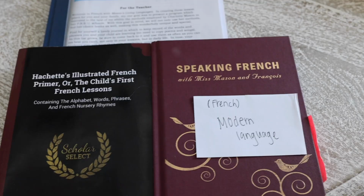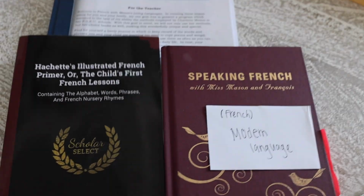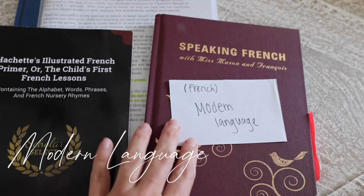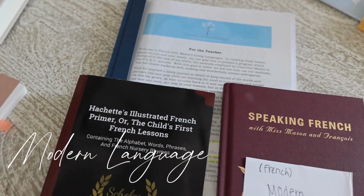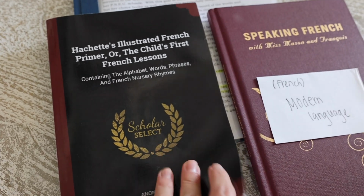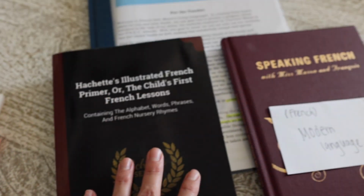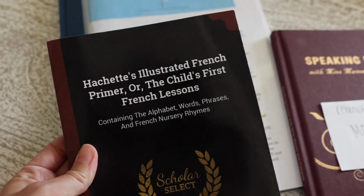Okay, and then lastly, for our core subjects here, we've got modern language, and I'm continuing the Cherrydale Press Speaking French. I am also utilizing this. It's the Hachette's Illustrated French Primer. I believe it's free online, but I just ordered the book because I'm a very paper-oriented person, and I like to have that in front of me. So I could print it off, but I didn't. I just ordered it, which is nice.